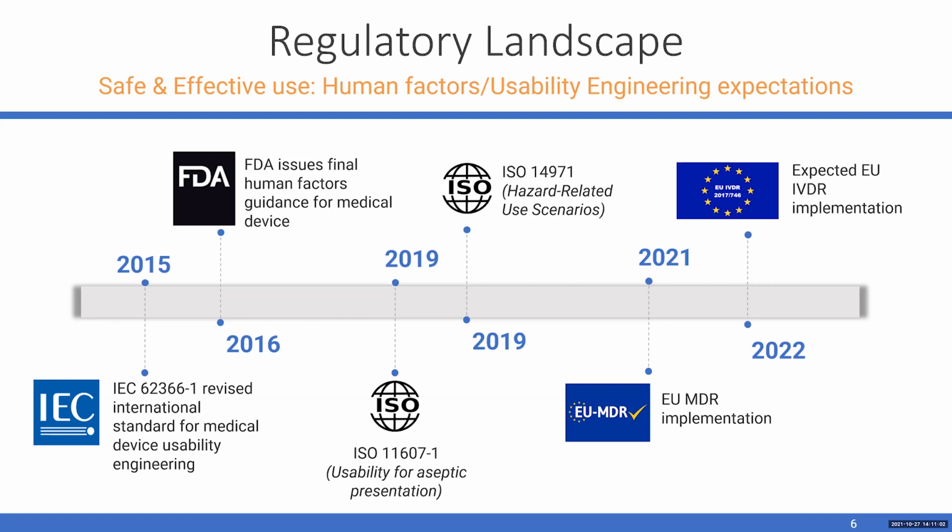And then shortly thereafter, the final FDA guidance document was released for CDRH, outlining the expectations around the human factors process for med devices and submissions. And also there was a draft at the same time around combination products as well. And subsequently on the FDA front, other guidance documents have been released.